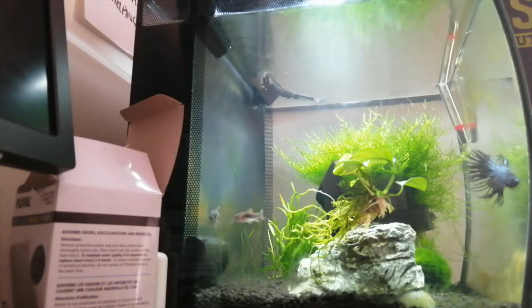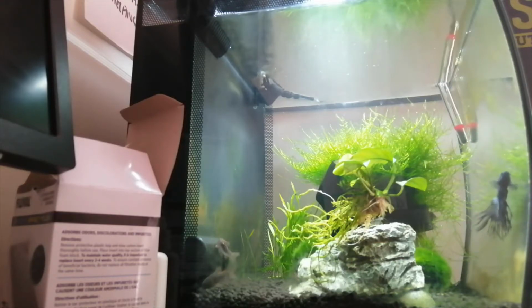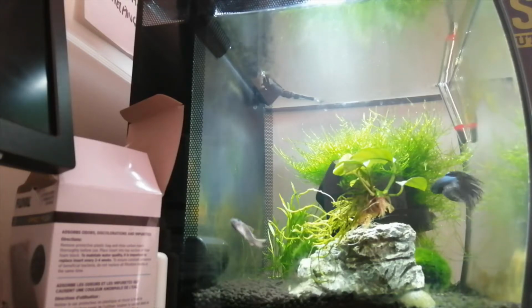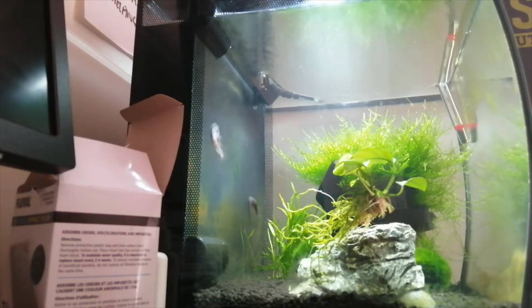However, it's not always an illness or parasite. Sometimes there are other causes, and luckily some of them aren't bad at all. One reason may be that your betta is trying to find somewhere to hide. If you don't have a cave in your tank or a few places your betta can hide, then he may start digging. This digging is a sign that he's trying to make himself feel more secure.